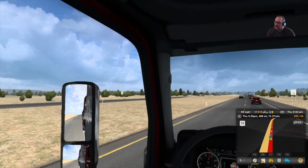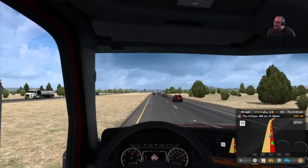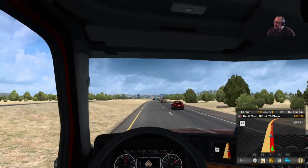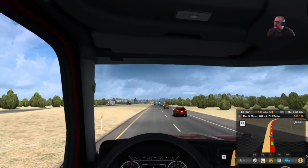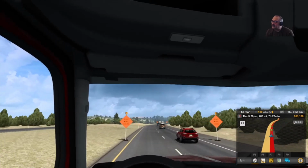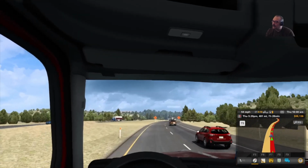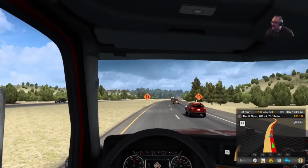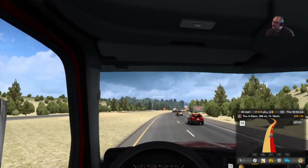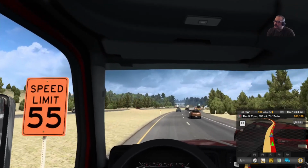Okay, we're gonna try to rock over to the left here just because we're getting close to them. And you watch, they're gonna distance themselves now that I'm in the left lane. Yeah, it's not bad. Looks like there might be some work or something coming out. Road work ahead. Yeah, right lane's gone. So we are under 400 miles now.